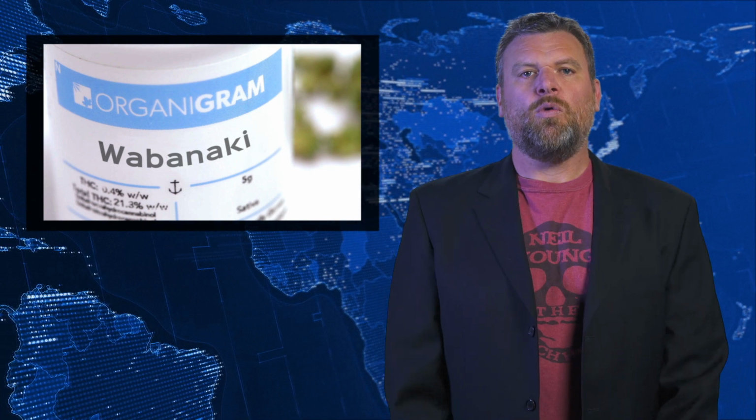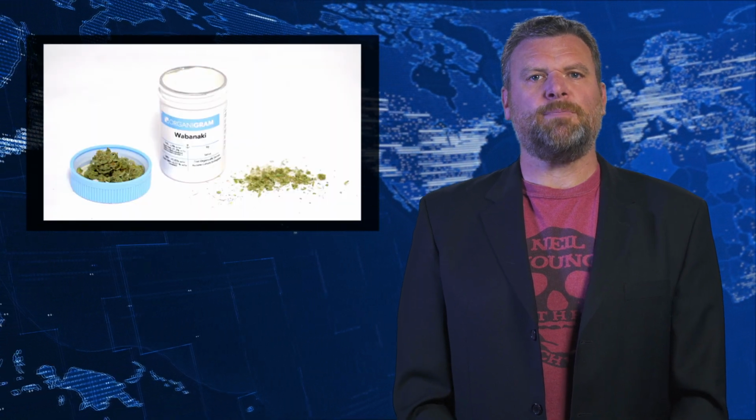Licensed producer Organigram hit another strain out of the park with their sativa-based Wabanaki. Wabanaki, which means people of the light, is a salute to the First Nations peoples who live along the eastern coast of Canada, which also happens to be where Organigram is from. Wabanaki has a strong terpene profile with caryophyllene, pinene, and myrcene leading the way, and could be good for patients who are dealing with antisocial behavior, depression, breathing conditions, and pain.